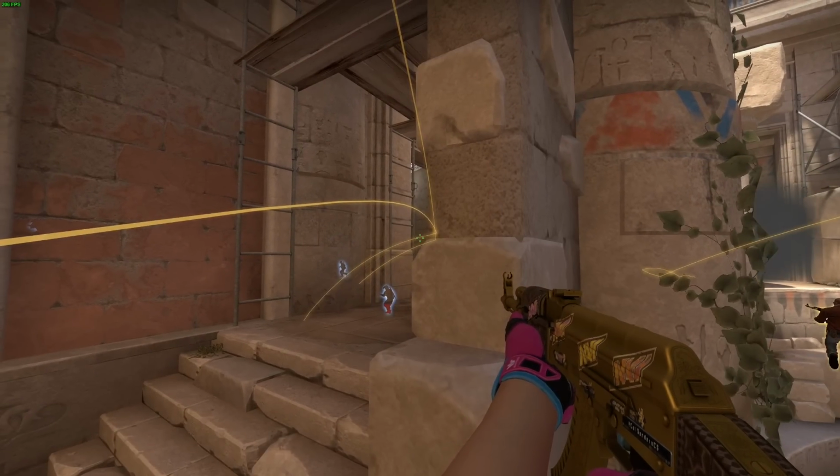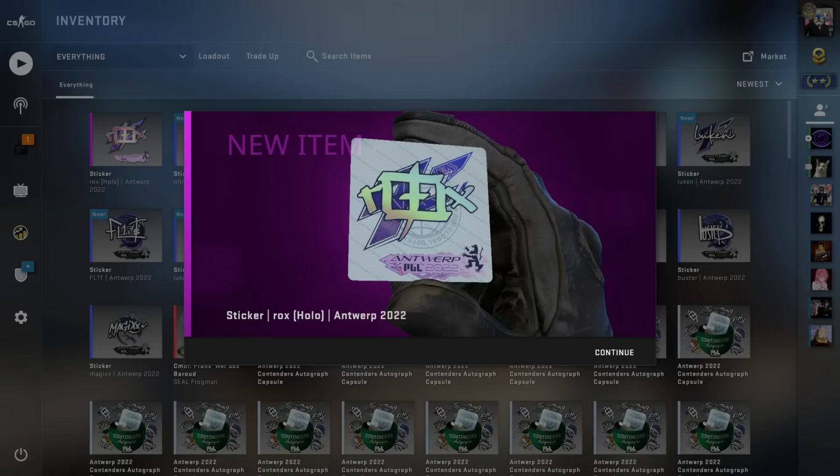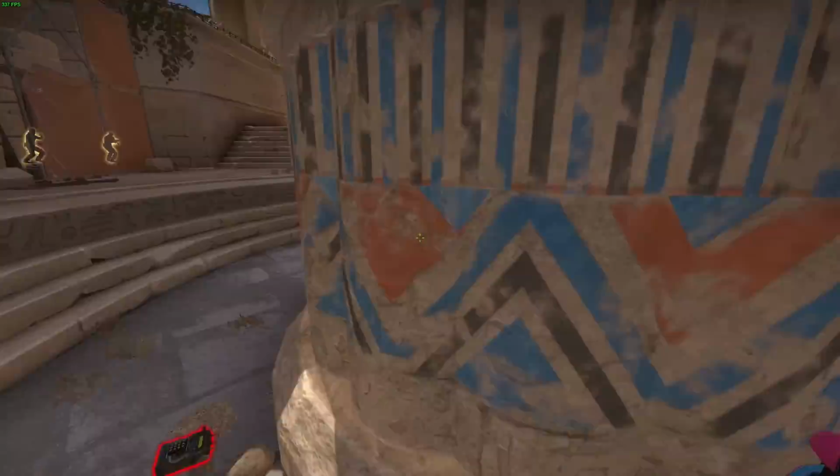Let's take a look at the actual holos themselves, the juicers. So the first notable thing is the Rocks Holo. This thing was going from $26, $25 almost to now $31 on the market. But if you guys remember, this thing was almost pushing a little over $105 when Antwerp was actually going on, which is pretty crazy to consider, but not really at the same time.